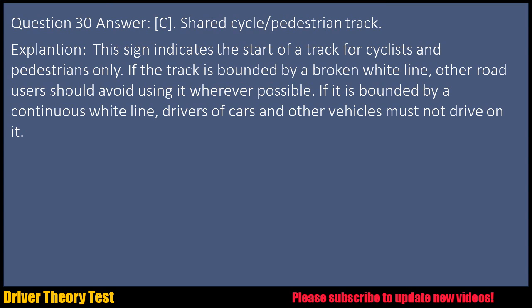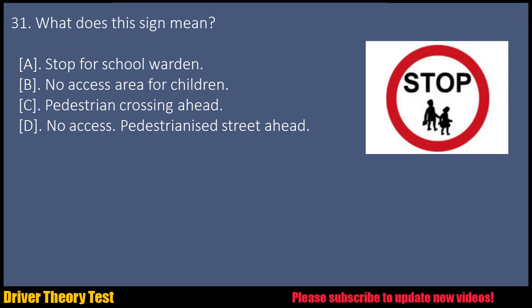If the track is bounded by a broken white line, other road users should avoid using it wherever possible. If it is bounded by a continuous white line, drivers of cars and other vehicles must not drive on it. Question 31. What does this sign mean? A. Stop for school warden. B. No access area for children.